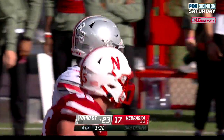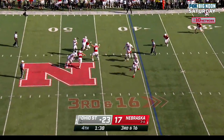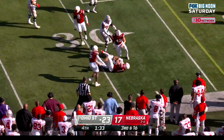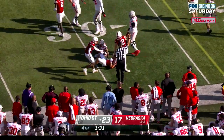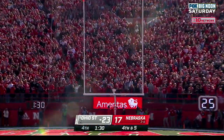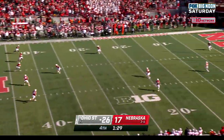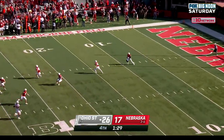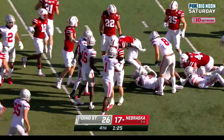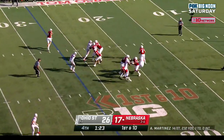He's trying desperately to get into field goal range. Stroud will throw. Stroud drops it off. He's got Henderson, who has blockers, and he'll get inside the 30. And good. Ball fielded inside the 10 by Brown. And Alante Brown. First and 10 at the 27. Nebraska, no timeouts remaining.